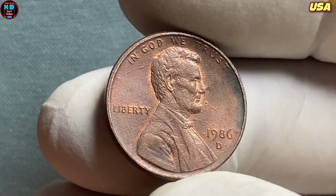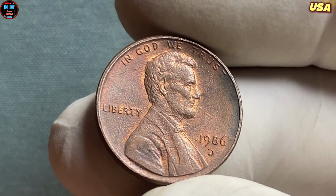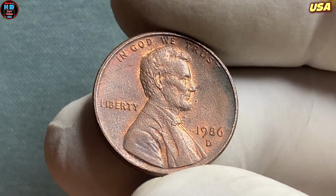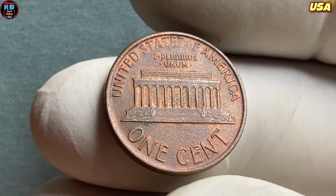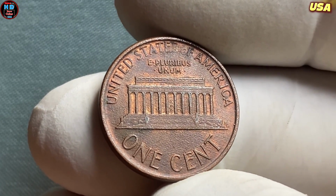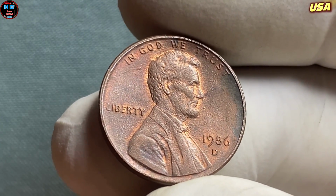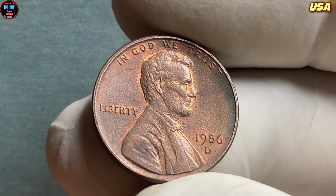This coin carries the proud image of Abraham Lincoln, a design that has been an American icon since 1909. Over the years, it's seen subtle changes, yet the spirit of Lincoln remains timeless. By 1986, the penny had already transitioned from its original copper composition to a copper-plated zinc format introduced in 1982. That switch marked a new era for U.S. coinage. Lighter, more economical, and yet still filled with the same historic character. For coin enthusiasts, the 1986 penny represents the heart of this new generation.